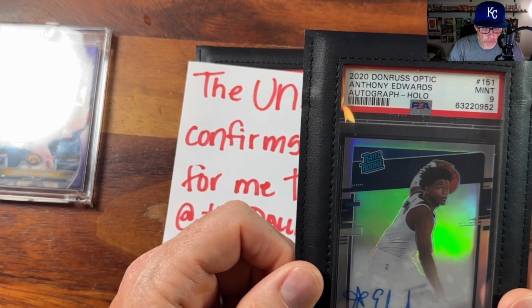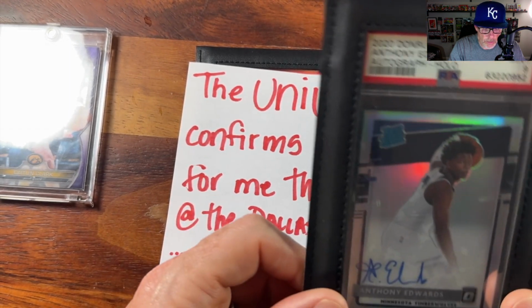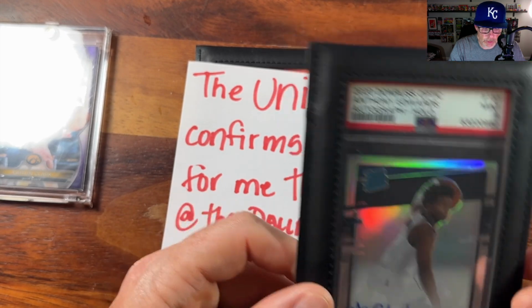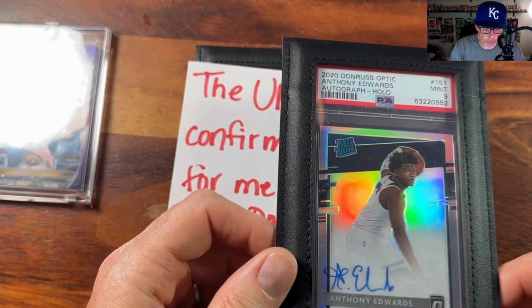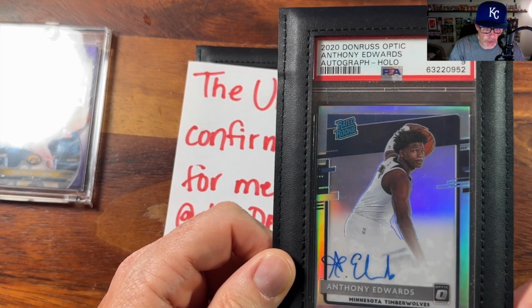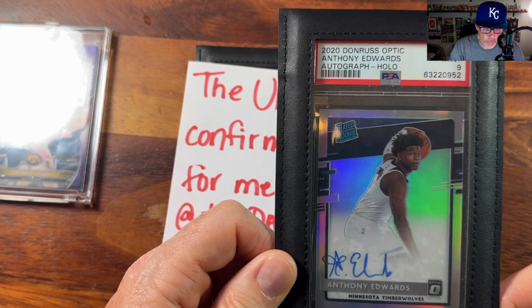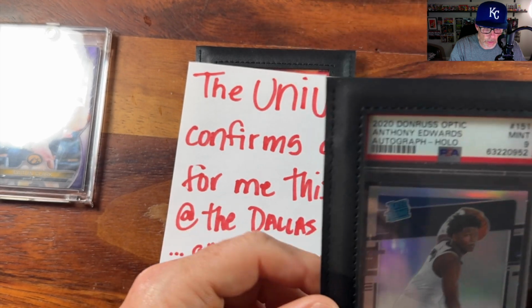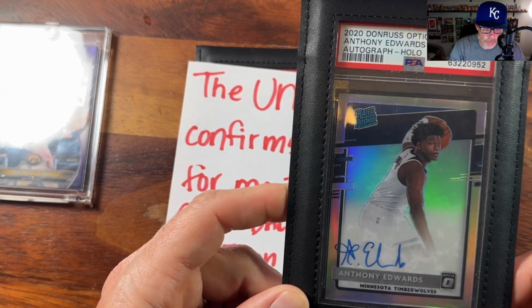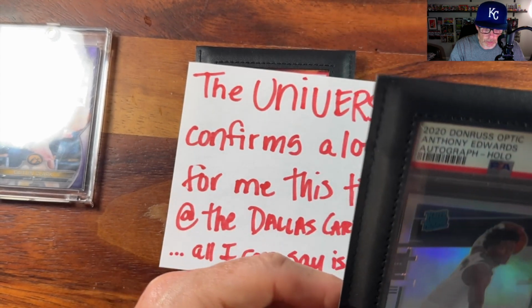So I paid a January comp. Basically, his stuff is up about 30% from January, but this card doesn't sell much at all. The Optic Holo auto on card auto. And we worked off of the January comp, and I paid almost full comp for it.